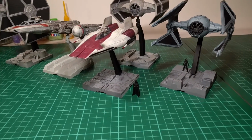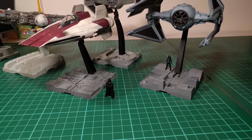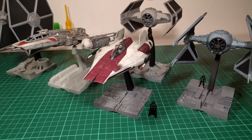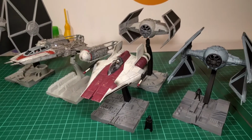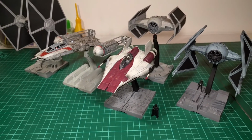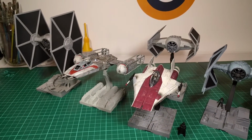And so you can see there I've got a couple of 1/72 scale figures, Darth Vader and a TIE Fighter pilot. And there is some question of whether this A-wing is actually 1/72 scale. I suspect it may be a little bigger, but the rest of the TIE Fighters and the Y-wing look pretty much on point. And yes, I know I don't have an X-wing yet, but I am working on it.